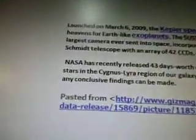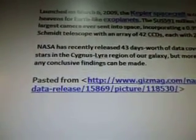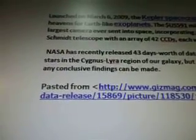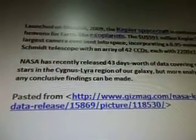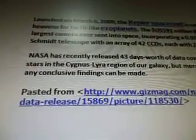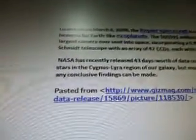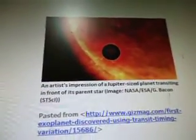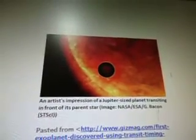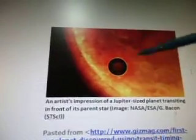So NASA has recently released 43 days worth of data covering more than 156,000 stars in the Cygnus Lyra region of our galaxy, but more analysis is needed before any conclusive findings can be made. So basically, they look at the stars to see if there's any planets or suns in them. Okay. So I found this picture. It's an artist's impression of a Jupiter-sized planet transiting in front of a parent star. That's how they can find planets, is when it goes in front of a star.